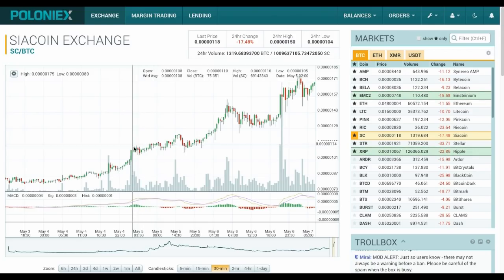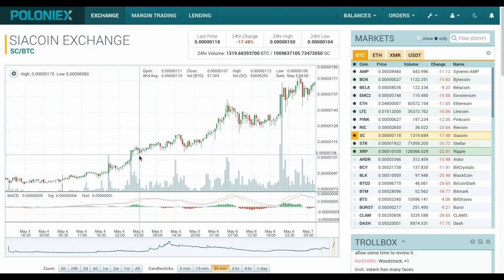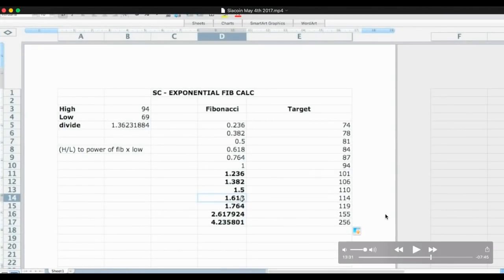Then we did come up all the way to the 1.618 level of 114, and then we did have a quick sell-off back down to 106, and 106 happened to be the 1.382 level from the high of 94 and 69. So we did hit those key levels of 114 as an upside target, the 1.618 target, and then we did retrace back down to the 1.382 level.